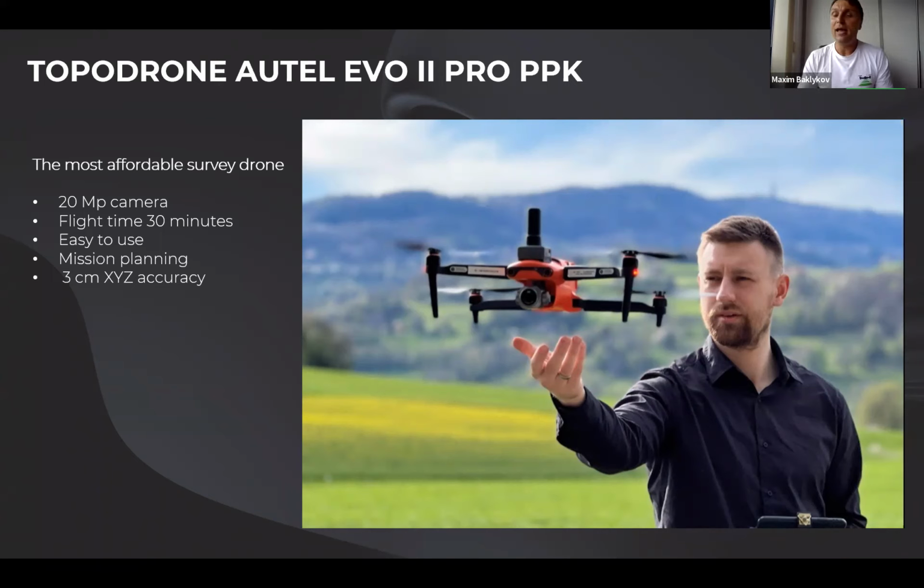And if you fly in mountain areas, if you fly in forest areas, it doesn't matter if you have a connection between the drone and base station. You just install a base station and you run it in static mode. And I will show it later. And after that, you just post-process data after the flight, and you will get very precise results.